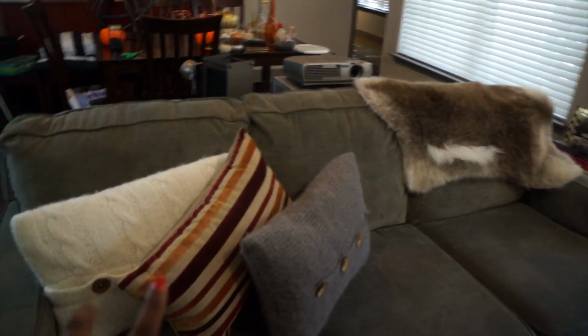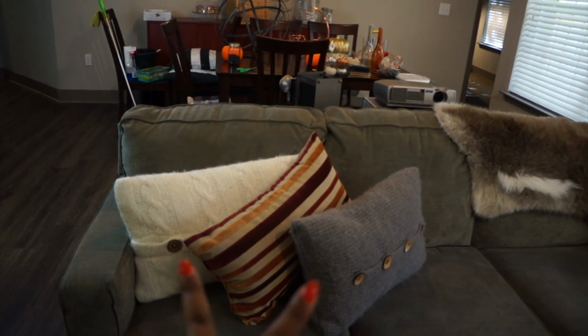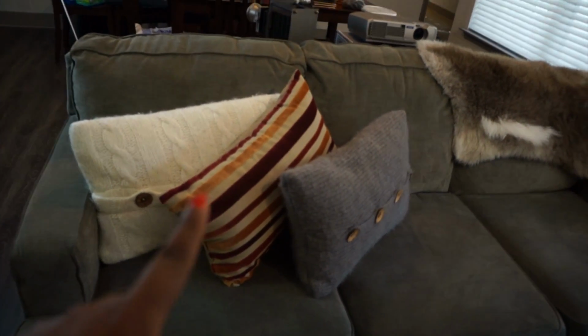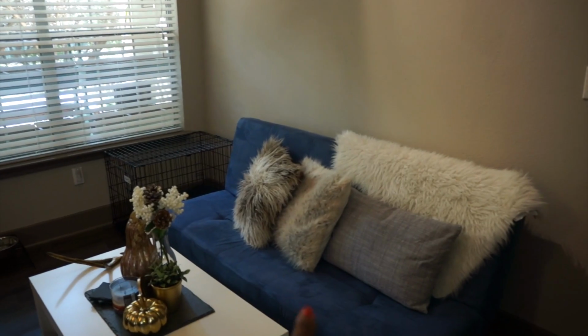Pillow Incorporated. These two pillows are actually from IKEA. And that one, of course, is the one I just hauled from Ross. And this little throw I threw here is from Target. Going this way, I'll just talk about the futon real quick.